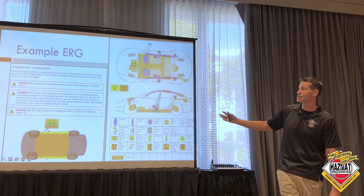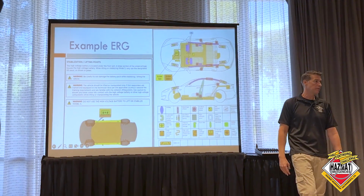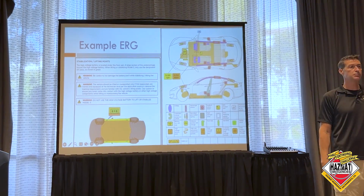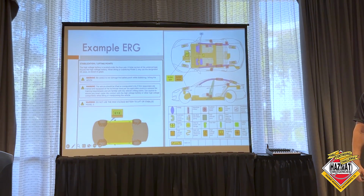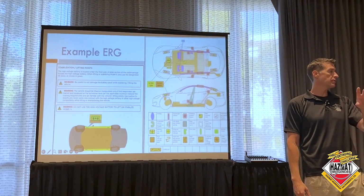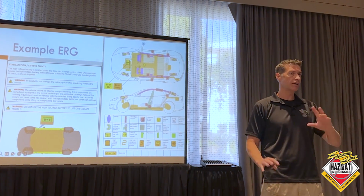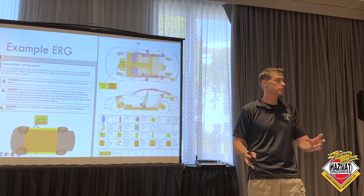So this is the ERG. It's the Emergency Response Guide. It gives you pictures of all different vehicles that are manufactured. The NFPA has done a pretty good job of keeping up. There's a couple of apps out there that look really good at being able to access this information. I don't work for any apps, I don't build any apps, so I'm not going to say what app. Just you can search it.